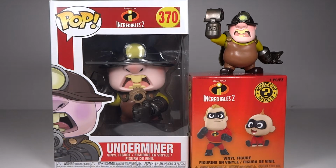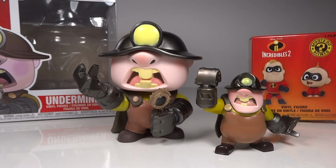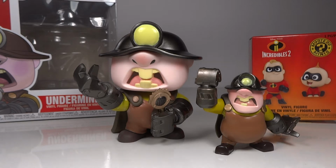So I definitely think this is a great pop, especially how it looks on the inside of the package. I won't go over the box just because I've done it for the others. Not too much more to say about it, but let's get on to moving him outside of the box. Let's do it. Here we have him outside of the package, and I think he just has a bunch of expression. Totally. Really enjoying the poses here. I think that the Underminer character fits in the Funko style both ways.